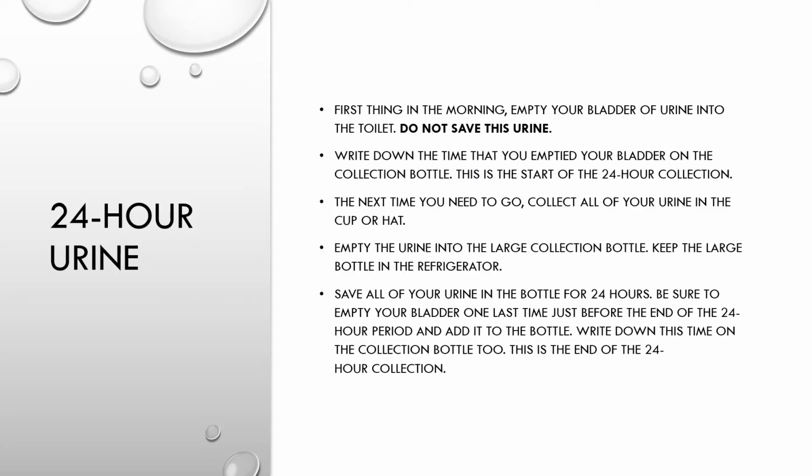So again, this is just a recap of our 24-hour urine. First thing in the morning, they're going to empty that bladder. We're going to throw that urine away, and we're going to start that timer. We're going to write down the time that you emptied the bladder on the collection bottle, and this is the start. The next time you need to go, we're going to collect that urine in that hat. We're going to put it into our jug. We're going to keep our jug on ice in the bathroom, and we're going to save all of our urine for the next 24 hours. At that 24-hour mark, we're going to pee one more time, dump that into the jug, and that jug goes off to the lab.